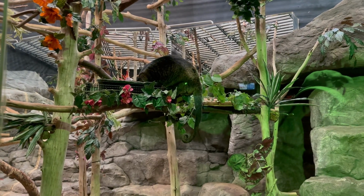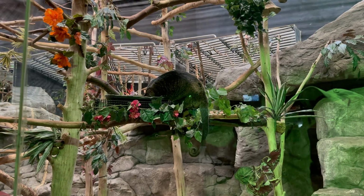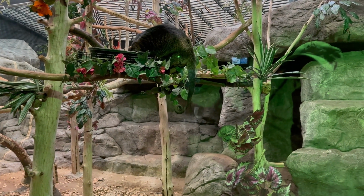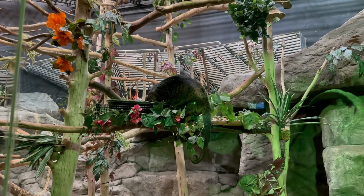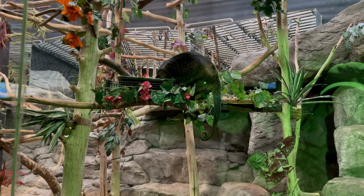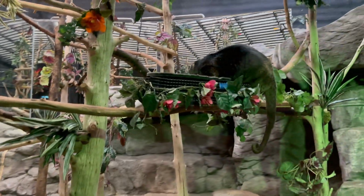Okay, so I'm not sure what this guy is, but there's supposed to be a couple different guys in here. There's a bear cuscus and a wombat in this cage. And I'm not sure what this guy is, but he is having some dinner. He's just going to town there. Chowing down.